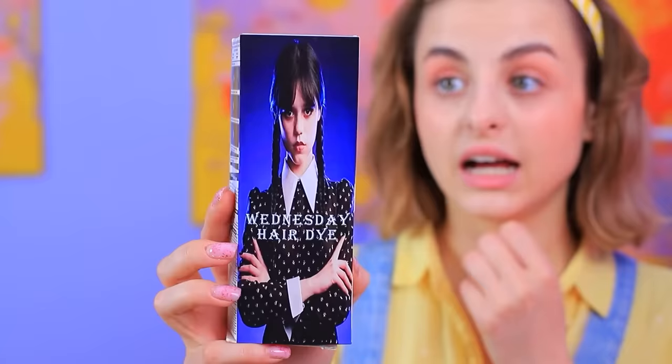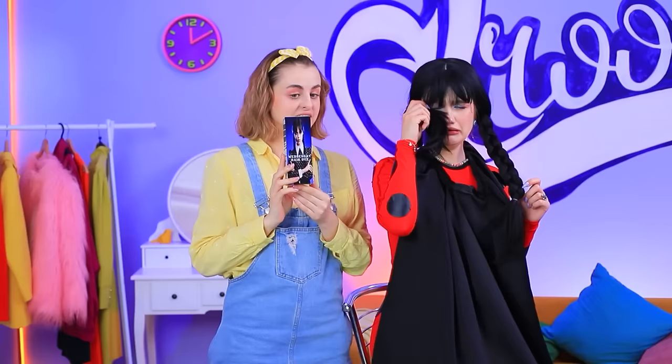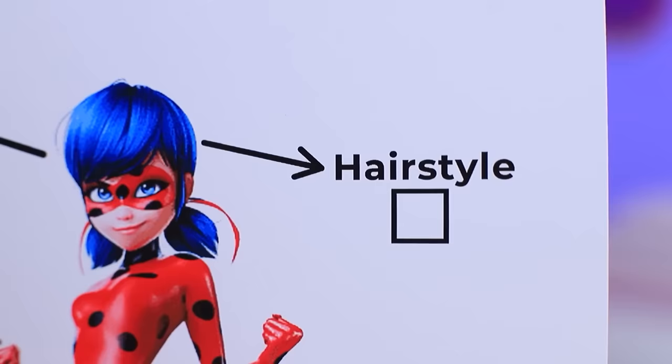Huh? Where did these braids come from? Oh no! I got mixed up and grabbed the Wednesday dye! But I'll fix it! Here's the right one! I like that way more! Let's get started! Time to check the results! Wow! It worked great! Ladybug is here to save the day! That color is perfect! Your hair is done!